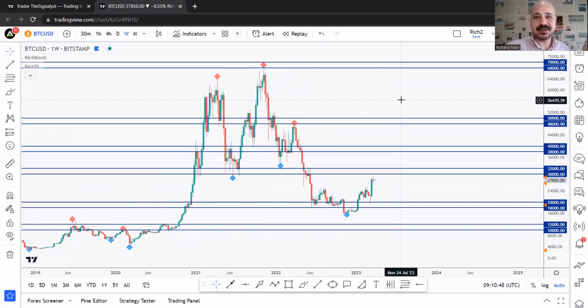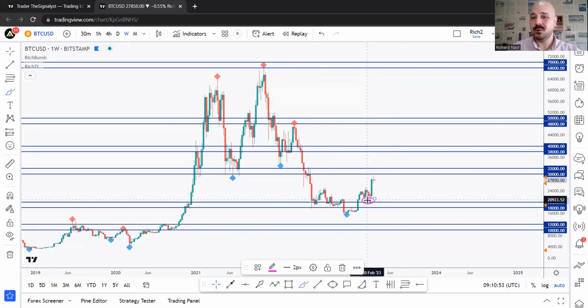As we clearly see, we've got Bitcoin on the weekly time frame, and after rejecting the 20K, we have been trading higher. I also posted on TradingView, if you remember, this inverse head and shoulders pattern and the neckline right there. So we broke above the inverse head and shoulders neckline, and we have been trading higher since then.